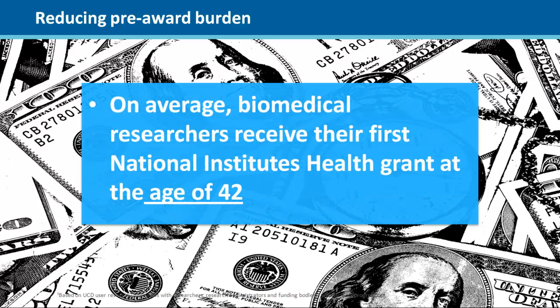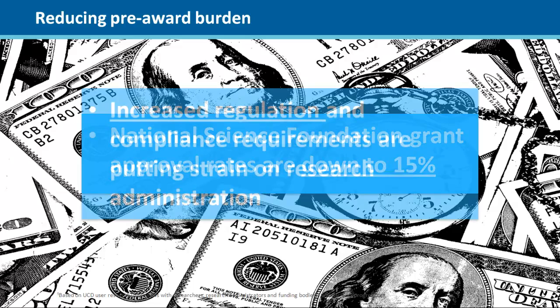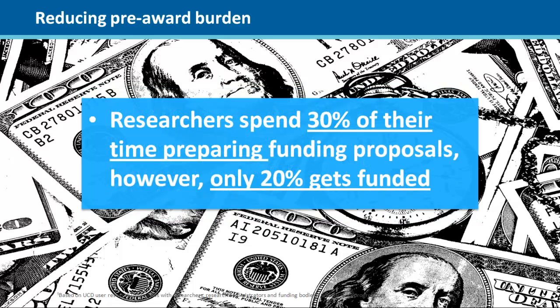On average, biomedical researchers receive their first National Institutes of Health grant at the age of 42. National Science Foundation grant approval rates are down to 15%. And increased regulation and compliance requirements are putting strains on research administration. And the most surprising statistic is that researchers spend 30% of their time preparing funding proposals, however, only 20% get funded.